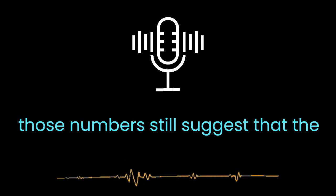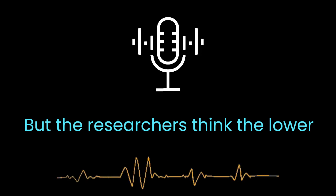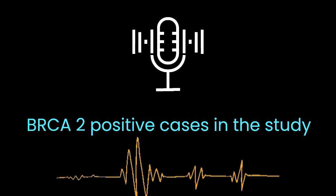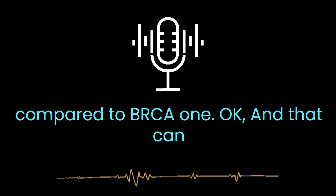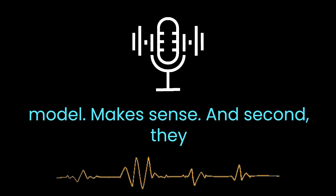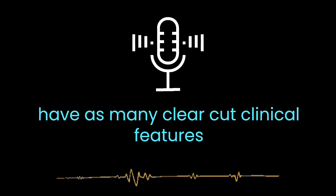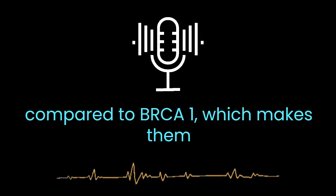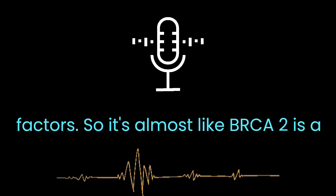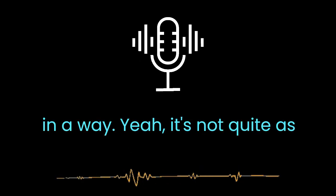Those numbers still suggest that the model has some predictive ability. Right. But the researchers think the lower performance might be because of a couple of things. First, there were just fewer BRCA2 positive cases in the study compared to BRCA1, and that can make it harder to build a really strong model. Makes sense. And second, they think that BRCA2 mutations might not have as many clear-cut clinical features compared to BRCA1, which makes them trickier to predict based on those factors. So it's almost like BRCA2 is a little more subtle in how it presents. In a way, yeah, it's not quite as straightforward.